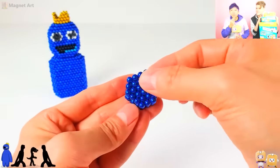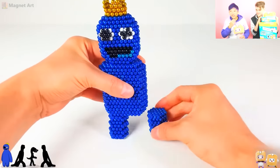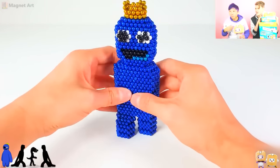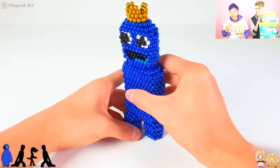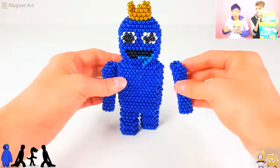Whoa, that's the Blue body. Oh, they're making his arms or his legs now. That's so awesome, dude. This is so lit, guys. Wow, they made the Blue legs. Oh, cool, I got it. Yeah, this is really cool, guys. And we have some crazy art videos to show you guys about the Rainbow Friends. These are all brand new.